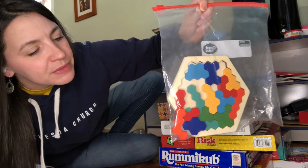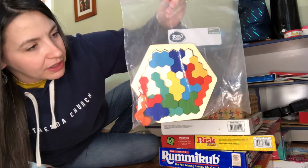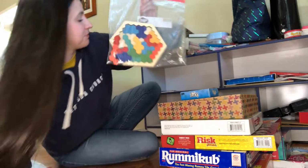Rosalie got this for Christmas. It's a puzzle game. It's a little bit too hard for her right now. I think we're gonna go ahead and put it up for a while. Though, a really good challenge for Carter and myself.